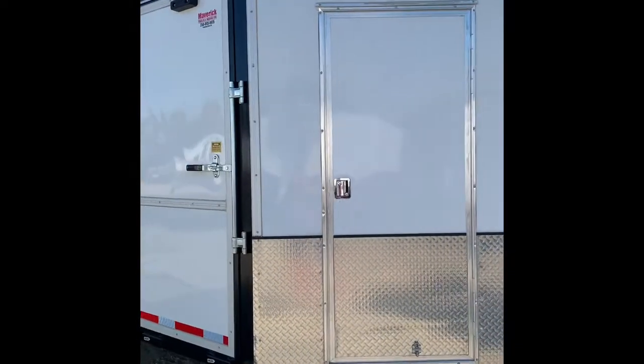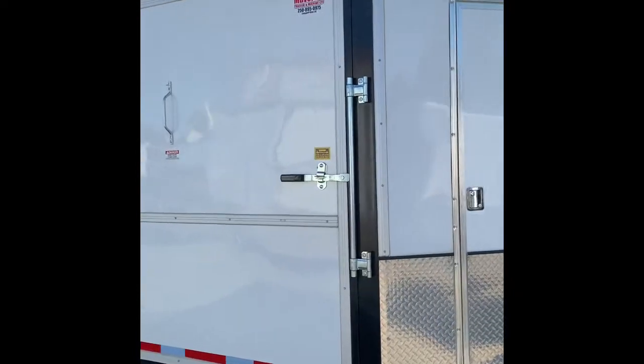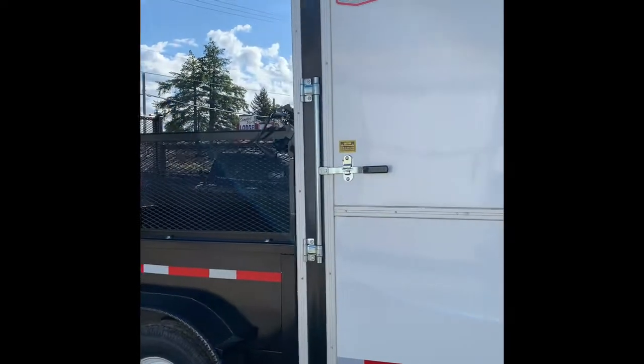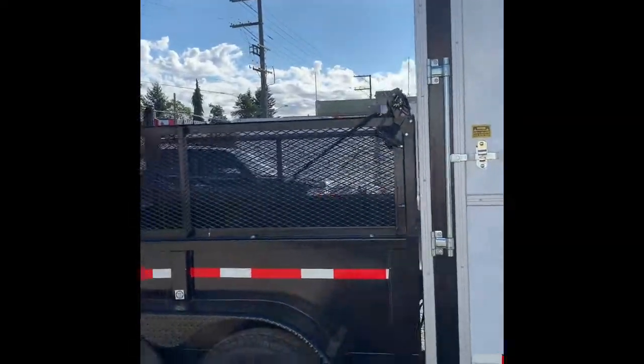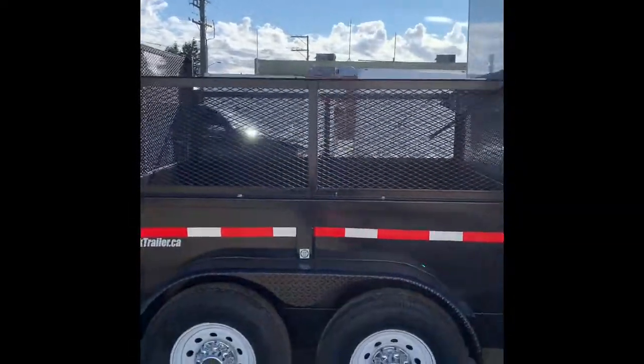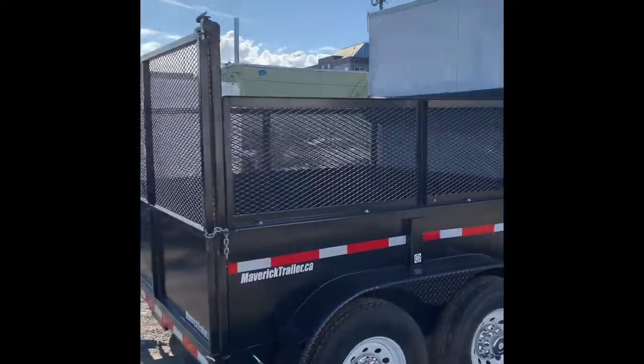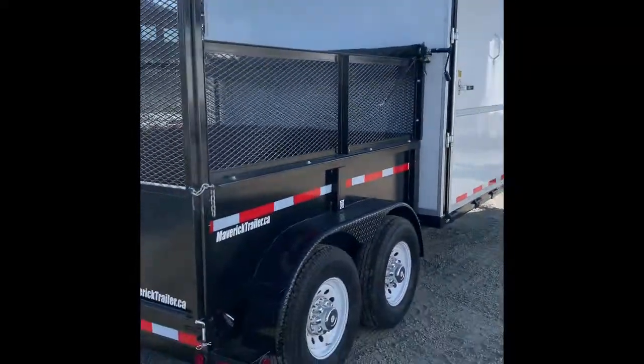Okay, cargo box is 96 by 83 high and 8-foot long plus the V. It's got a 30-inch man door on the side. It's an RV side door. Let yourself in, let yourself out. It's got an 85-inch spring-assisted side door with an accordion flip on it, so you can load your lawnmowers or what you need in there.